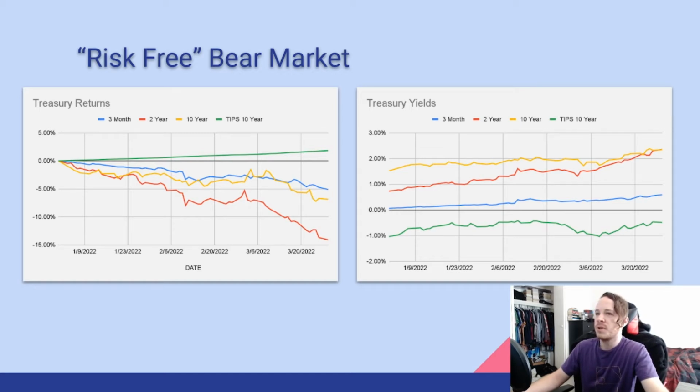The TIPS return, which is the green line, is a bit of an estimation based off of the previous month's CPI rate numbers, so that's why it's an arbitrarily straight line, which is a little bit of a misleading effect. It's not actually that non-volatile, but because of the way the calculation in the spreadsheet works, it kind of looks that way.